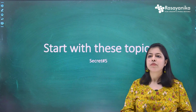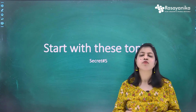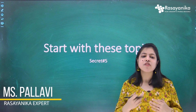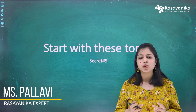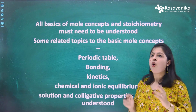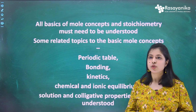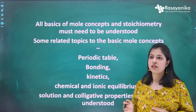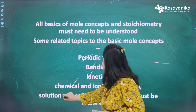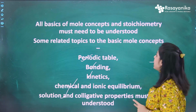Secret number 5: start with this topic. If you really want to crack CSIR NET with respect to physical chemistry, you should have a pattern to study the chapters and cover them. All the basics of mole concepts and stoichiometry must be understood. I already told you the related topics: periodic table, bonding, kinetics, chemical and ionic equilibrium, solution and colligative properties. You have to study in this manner.